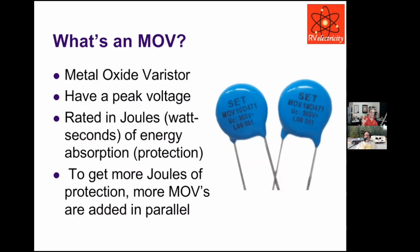Okay, so let's talk about MOVs. MOV stands for metal oxide varistor. I just call them MOVs because I'm lazy. They're rated for both peak voltage and something we call joules. You'll see on the outside of these boxes, they'll say so many joules of protection. Basically, the more joules of protection you have, they just keep adding more MOVs, and it gives you more protection against bigger lightning strikes and all that other stuff.